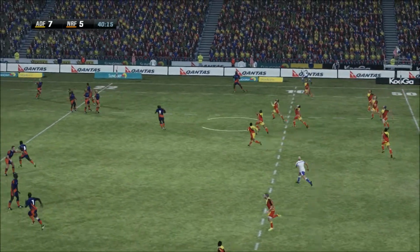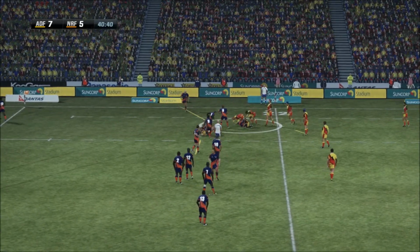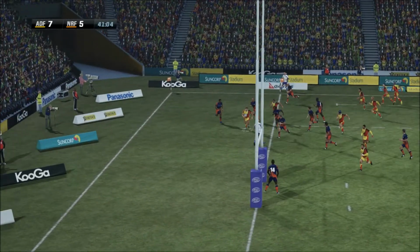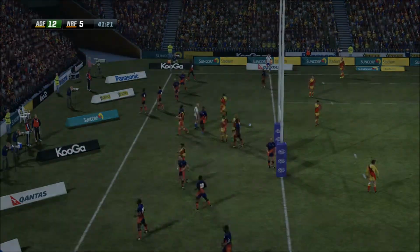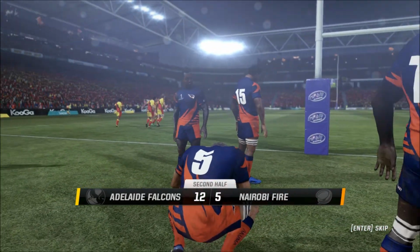Now the kickoff. Houston takes in the kickoff. The number 10 brought down now. Eaton with a big surge towards the line. And he dives over for the try. Well, that was simply outstanding work. Excellent build-up and a great finish.